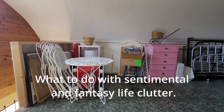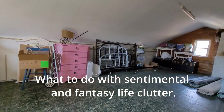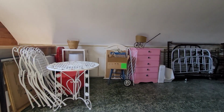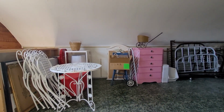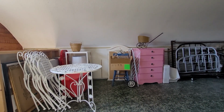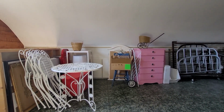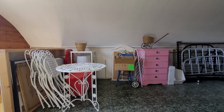Okay, so it's a couple days later, and I'm up in my loft here, and I just wanted to talk with you for a few minutes about sentimental clutter and fantasy life clutter. And what do you do about that? The first thing you have to do is really get real about what you really need, what you really want.